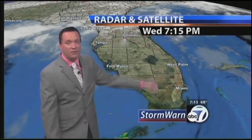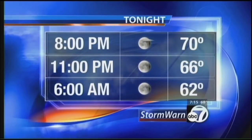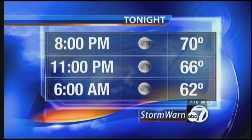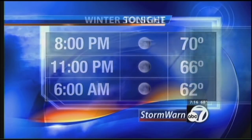We have some clouds off to the north. That's where the clouds will stay overnight tonight and for tomorrow. We'll see a mostly to, at times, partly sunny sky, but a really nice evening tonight. 8 o'clock, if you have any last-minute shopping to do, 70 degrees. At 11, it's 66, and at 6 in the morning, early, it's 62 degrees.